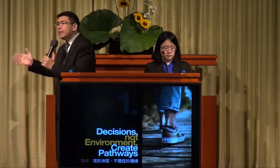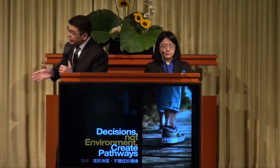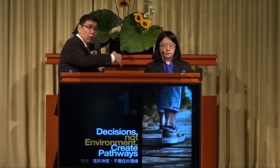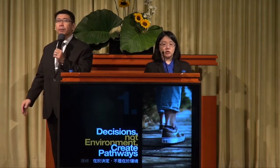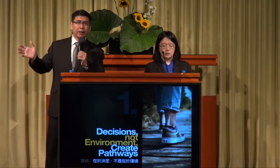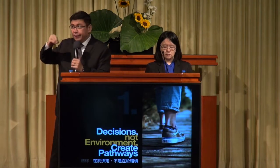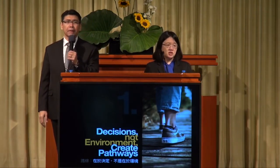When we take the path of wisdom, then our way will be straight, then we will not stumble. Because it is not a road which has a lot of curves. It is actually the straight path. So you ask, where is that path? Actually, the pathway is created by the decisions that we make.